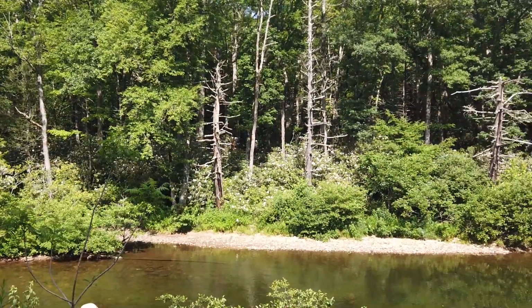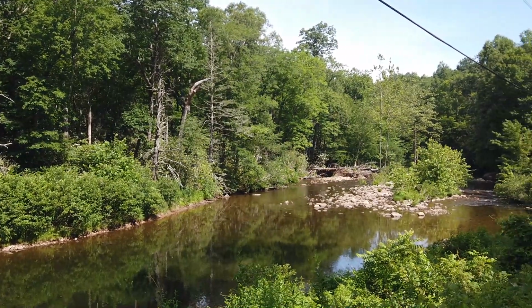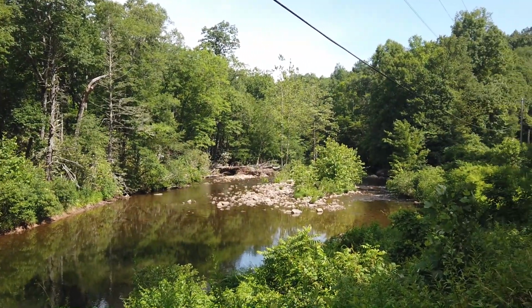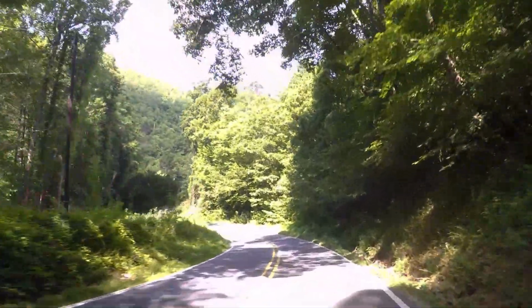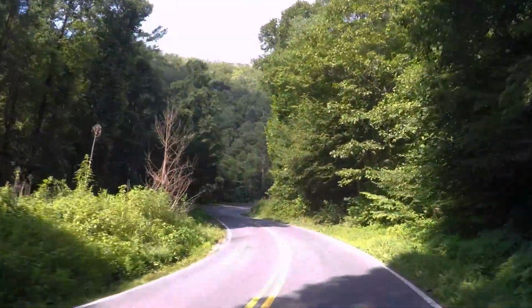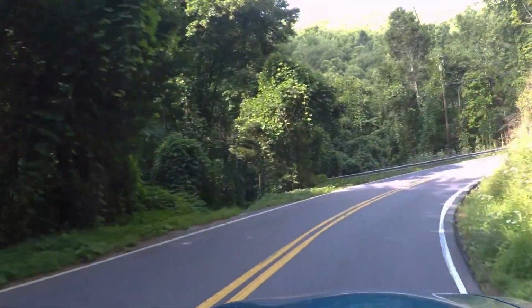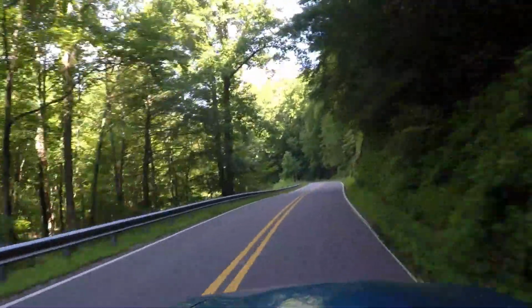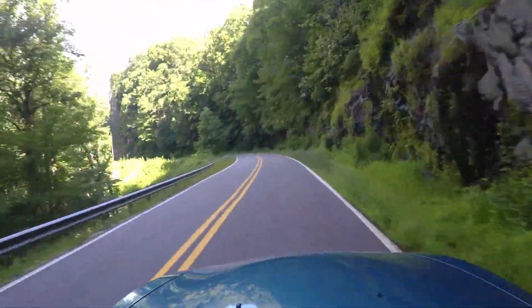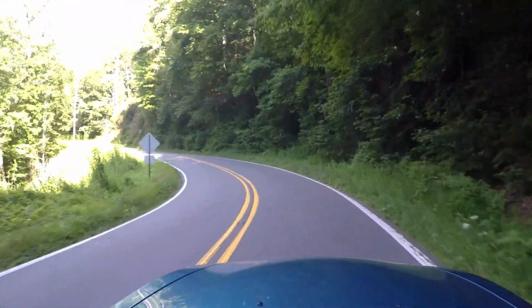This is a swimming hole. There were some people down there, and just a little short fat guy and his kids. But I think they're enjoying the Sunday outing. Curving on down the road. Beautiful country up in that area, and hardly any traffic.